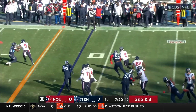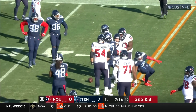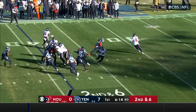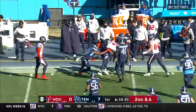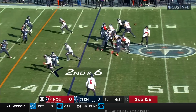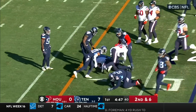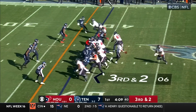Pressure coming. Mills steps up on the run, keeps it himself, takes a big shot, but picks up the first down. Play action. Driscoll throwing on the run, completes it to Brevin Jordan, who picks up a first down. On the side of the Tennessee Titans defensively. Driscoll at the bottom of your screen. Mills throws it to him. Driscoll, his second career reception. Could be close to 4-down territory here if you don't lose yardage here.